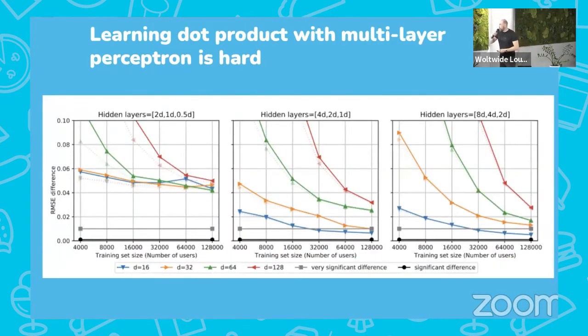And the reason why neural collaborative filtering was underperforming in that battery of tests was that it is very difficult, surprisingly, for a deep neural network to approximate such a simple thing as cosine similarity. The cosine similarity metric was a pretty difficult task for a deep neural network. And here we see that we need really a lot of neurons in three hidden layers to have an error of 0.01, which was considered a significant error.